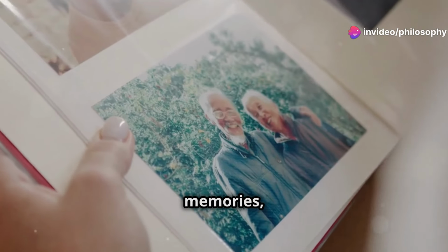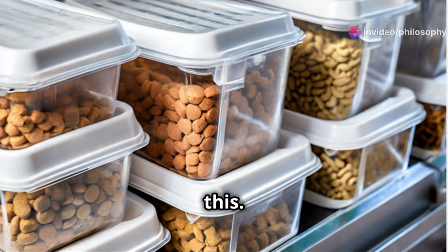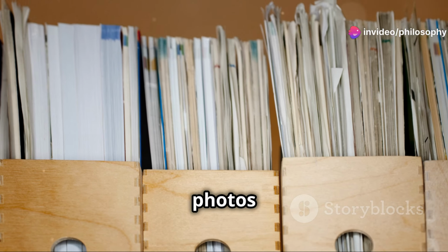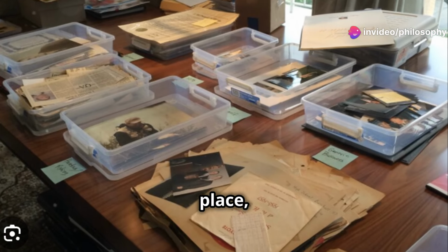To preserve our treasured memories, we want them to last. You might think plastic bins are good, but consider this. Plastic can trap moisture, damaging photos over time. Instead, use archival quality, acid-free boxes for photos. These boxes allow photos to breathe and help organize your collection. Store them in a cool, dry place away from sunlight and humidity.